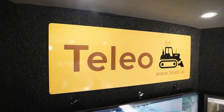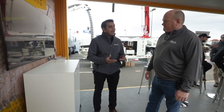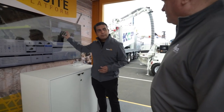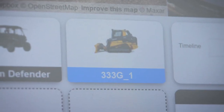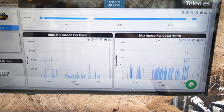You as a customer and you as an administrator also need to have visibility into how your operations are running. For that, we have built this tool called Teleo Insight. And this is a cloud-based tool that you can see on your desktop or on your phone. And this lets you see the video pretty much in real time. You also see analytics. All the statistics you saw out there, you also get to see here as well. And you get data like how much dirt was moved, how many cycles were moved, and so on, including a GPS trace of where the machine has been.